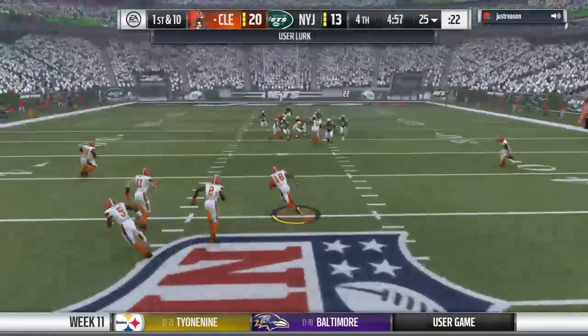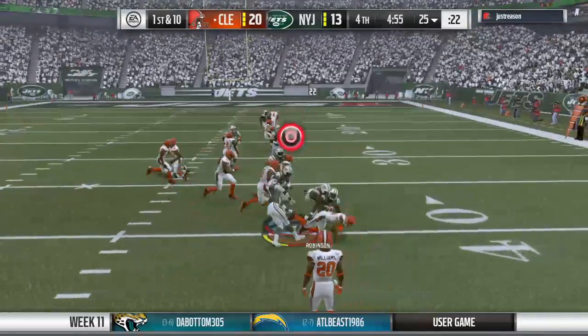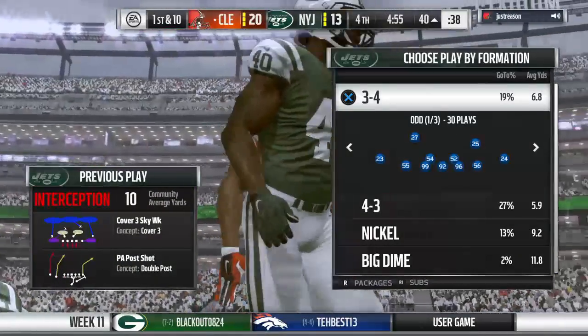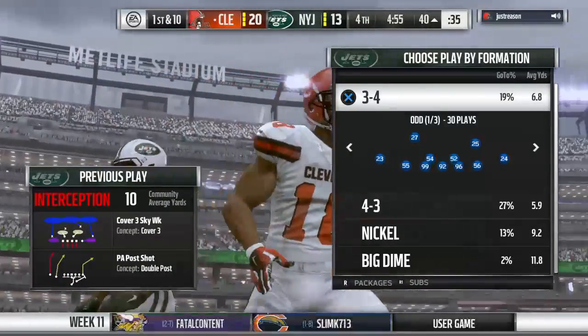And my goodness, another interception. A great read, and it's picked off. And to the 40-yard line, that's where the return stops. And now Cleveland geared up to take the field.